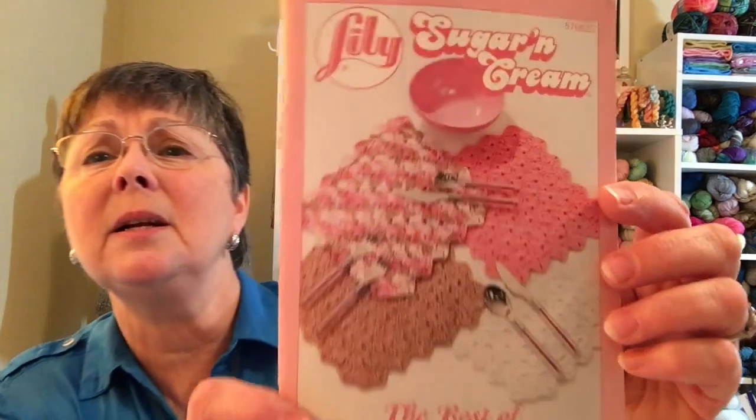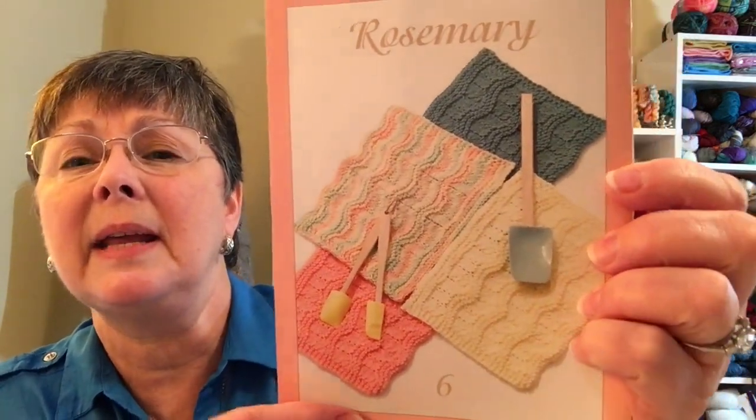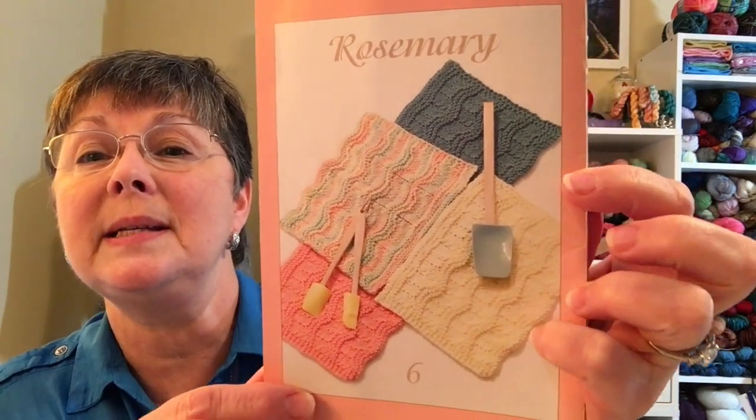I always did three. My ideas came from this little book, Lily Sugar and Cream, where they would do two or three dishcloths in coordinating colors in the same pattern. This book had crochet and knitting patterns, and I think I did all the knitting ones in here. I had the page marked, but I don't know where my page marker went. Here it is. This is the set I was making, a variegated and then three of the colors. I learned a lot of stitches with this particular pattern, titled Rosemary, including decrease stitches, increase stitches and yarn overs, I think.